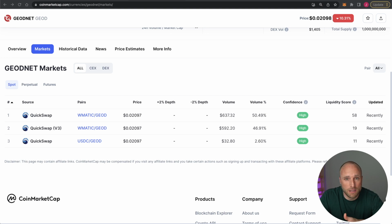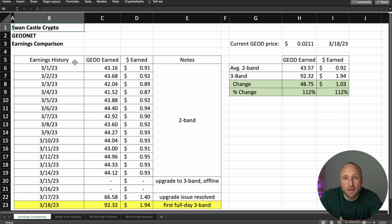Because personally, I'm not really interested in selling a lot of my GEODNET tokens at this point. I'm really waiting for much higher prices in the future and to potentially be listed on some major exchanges over the coming years. So really, for me, it's accumulation time for these GEODNET tokens. But it is good that I was able to confirm that I can actually swap these tokens if I so wish. Next, let's walk through the profitability analysis I put together.